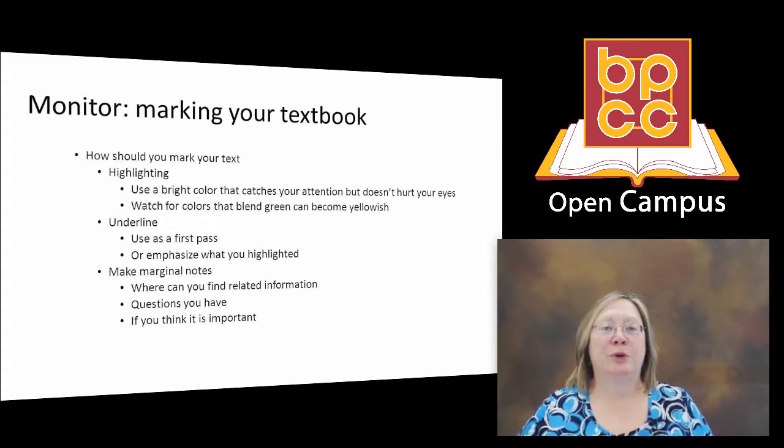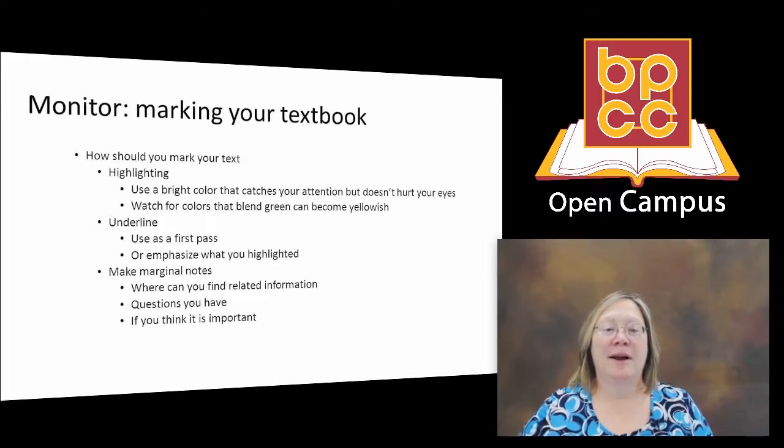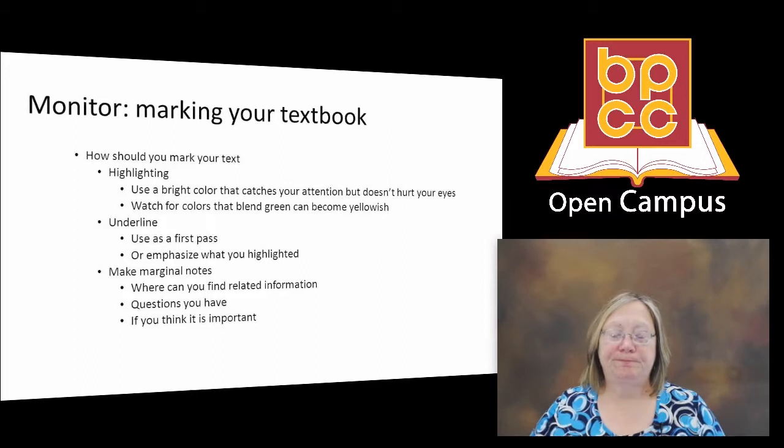I use underlining separate from highlighting. Underlining I use as a first pass. When I'm previewing my textbook, I underline in either a blue or a black pen so that I know specifically that I'm asking questions, trying to draw some inferences about the information that I'm previewing.